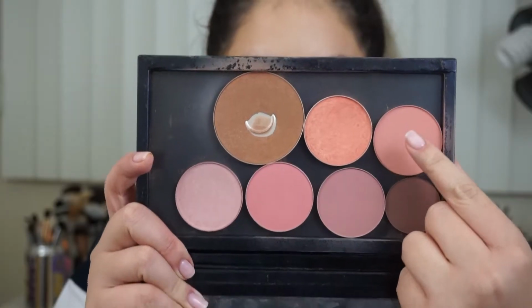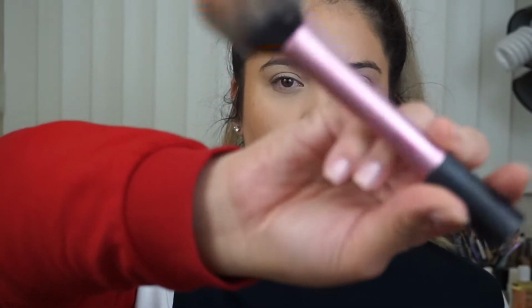And I like to bring it down here just to match Melba by MAC and the Real Techniques blush brush. That's it.